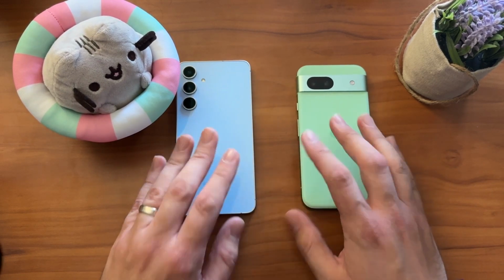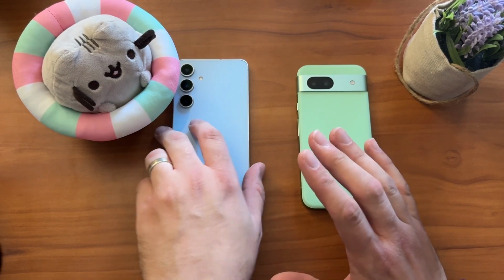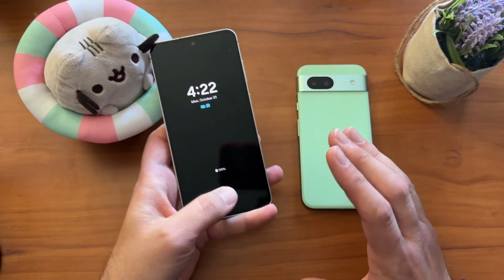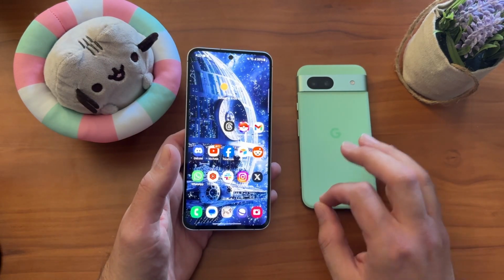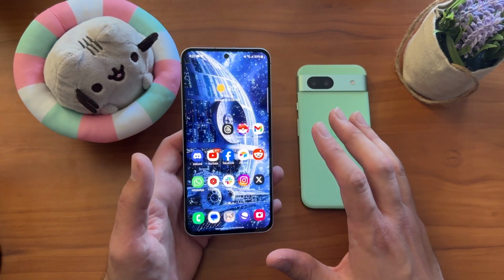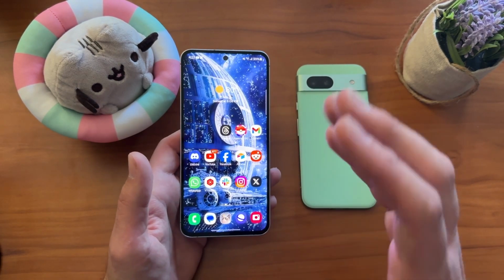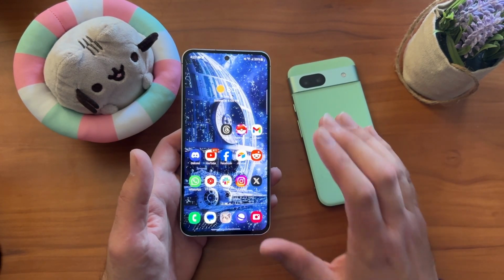Number one, the Galaxy S24 FE, gorgeous display. 6.7-inch display, just a really nice experience. Poppy colors. Now, if you're somebody that doesn't like the saturated colors, the overly vibrant colors, the natural tones can be put on this one. You go into display settings, and it looks really nice. Just an overall excellent experience.